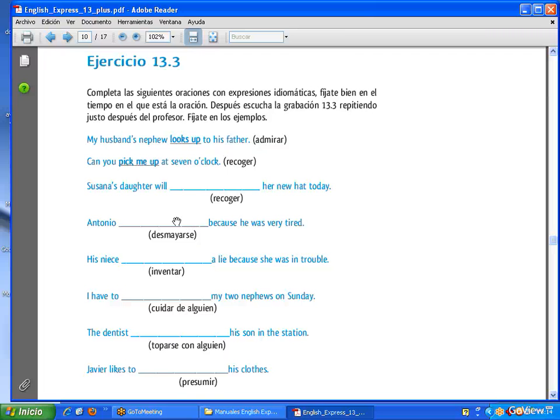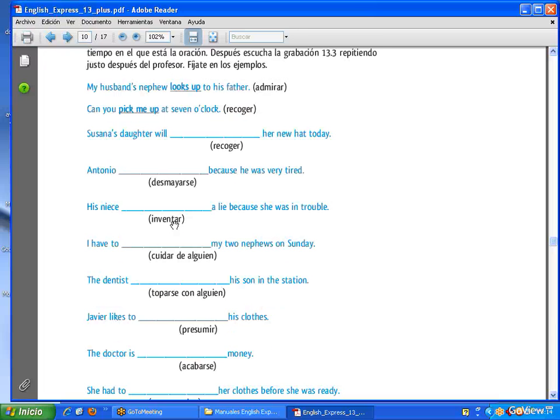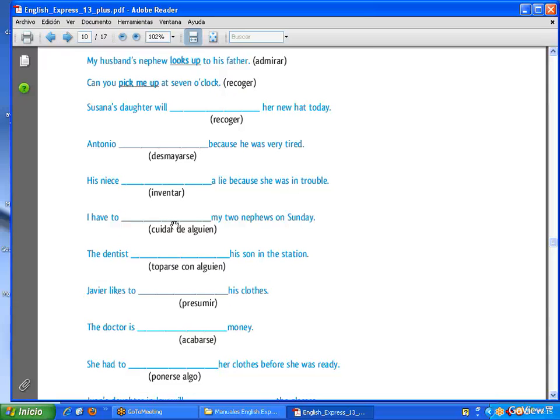Antonio passed out because he was very tired. Okay. His niece made up a lie because she was in trouble. Okay. Su sobrino inventó una mentira porque ella estaba en dificultad. Okay. Where are we? Okay, I have to look after my two nephews on Sunday.